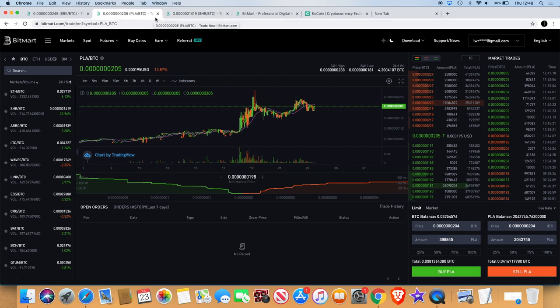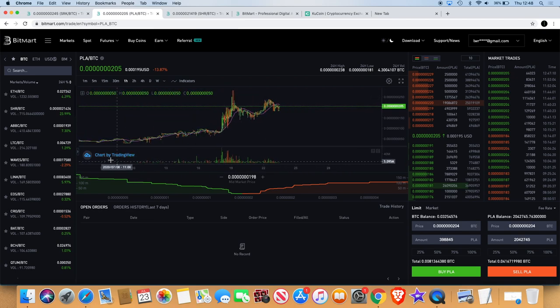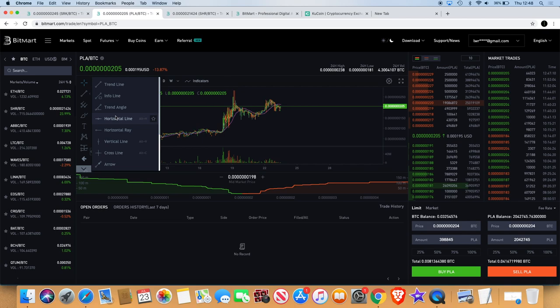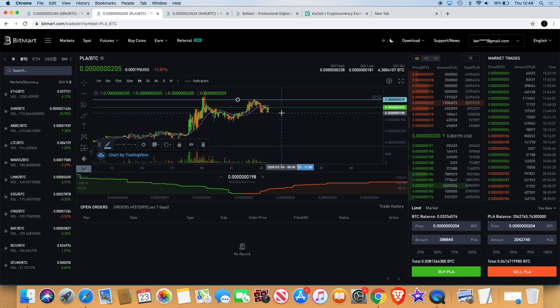I wanted to quickly cover some Plair token stuff. So with Plair, it looks like it could potentially be a bit of a double top. However, it's too early to really tell, but it did get rejected off here. But if you notice, Bitcoin made a significant move yesterday, which played a part in this. And that's one thing we always need to be aware of when you're trading or holding BTC pairs. The market decides to do something, and that can definitely have an impact on your holdings.